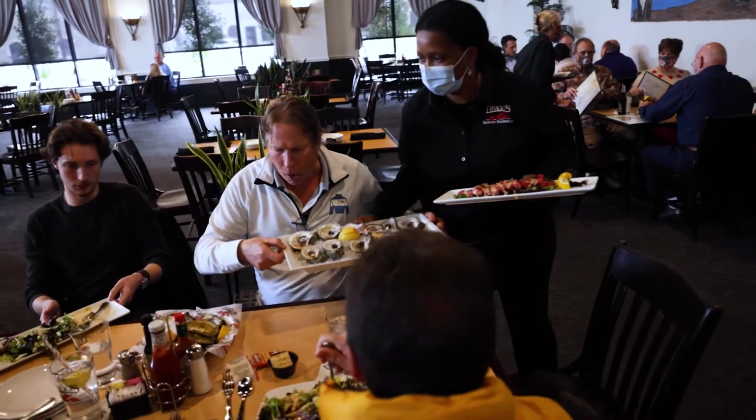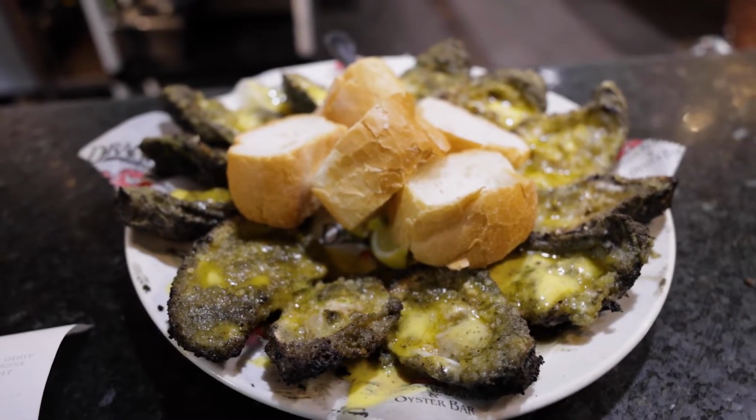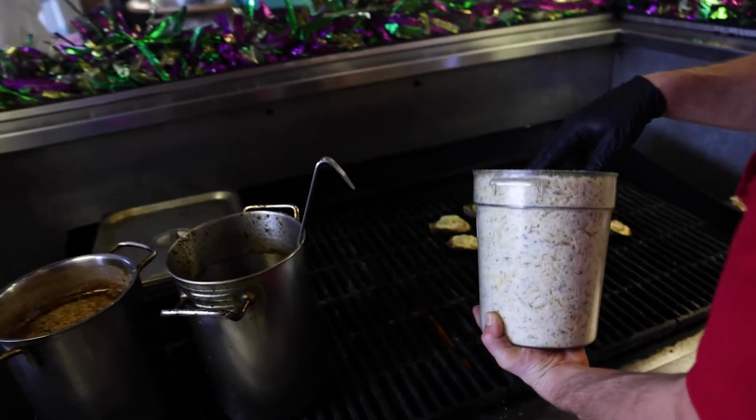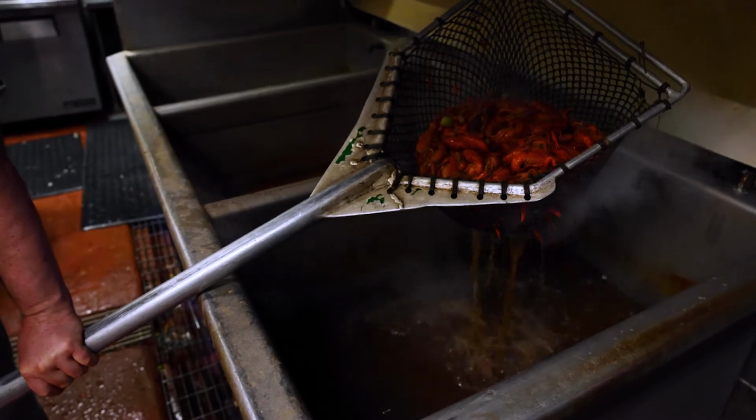We go through well over 3 million oysters a year just in our 2 restaurants in New Orleans. We do them a dozen at a time, and we do it with a whole lot of French bread. My favorite oyster dish would be the charbroiled oysters. I love the garlic butter sauce and the cheese. It's one of our most popular things. Boiled crawfish, crabs, and shrimp, and charbroiled oysters rank among the top sellers.